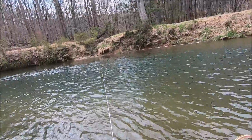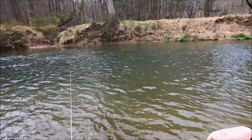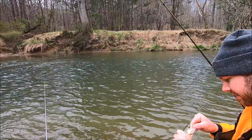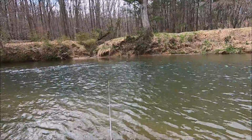That's what I'm talking about. That's weird, the least likely spot. But I mean, it makes sense if you think about it. Again, like I was just saying before, I let that one go down too. Well, yeah. That side is more pressured because you need waders to get to this side.